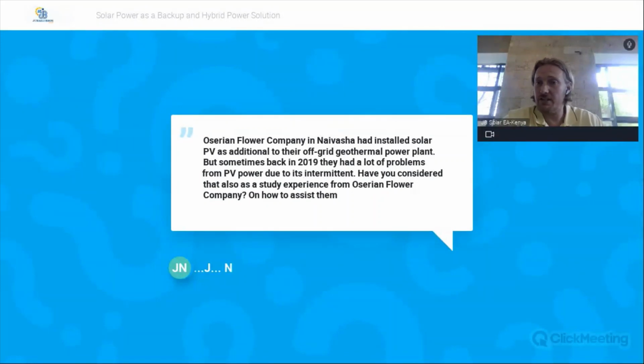Maybe they need a storage system to regulate the intermittency. It really depends. I can't answer this without more information, but the intermittency should not be an obstacle to a hybrid power system. In fact, the geothermal can cover the intermittency of the solar. So Jesse, let's talk after this because that shouldn't be a problem. I'd like to know more information.